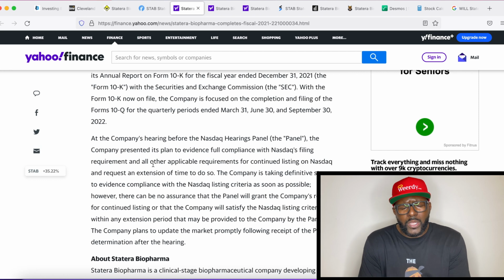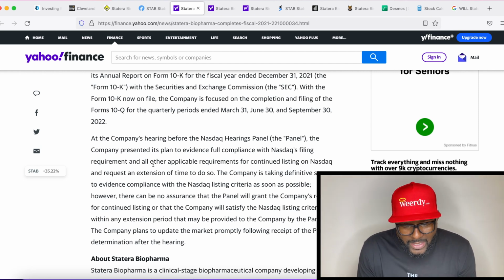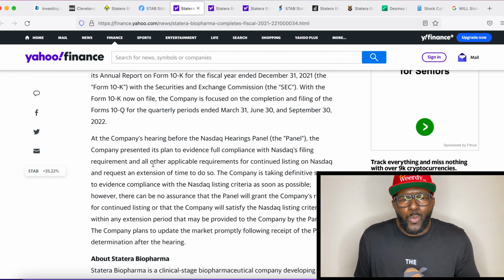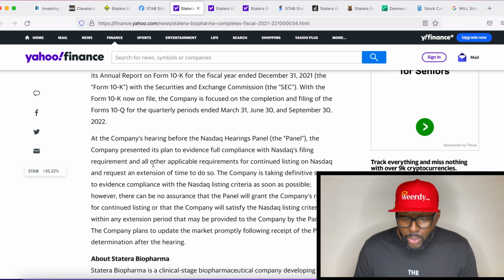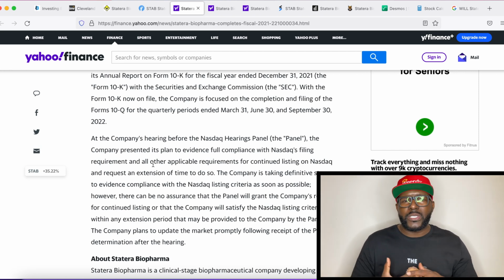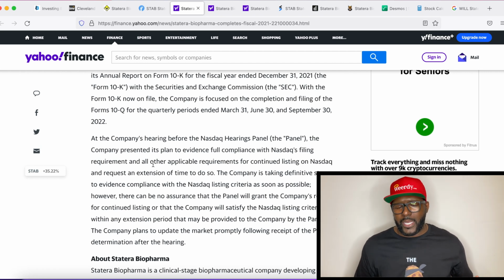At the company's hearing before the NASDAQ hearings panel, the company presented its plan to evidence full compliance with NASDAQ's filing requirement and all other applicable requirements for continued listing on NASDAQ and requests an extension of time to do so. Okay. The company is taking definitive steps to evidence compliance with NASDAQ listing criteria as soon as possible. See, it's too vague for me. What is soon? Well, give me a date. Okay. However, there could be no assurance that the panel will grant the company's request. So that means that despite their hopes and the fact that they have the best plans possible to regain compliance, there's no guarantee that NASDAQ won't just shut them down at a moment's notice.